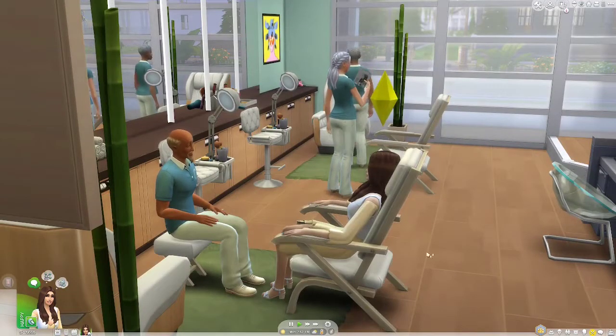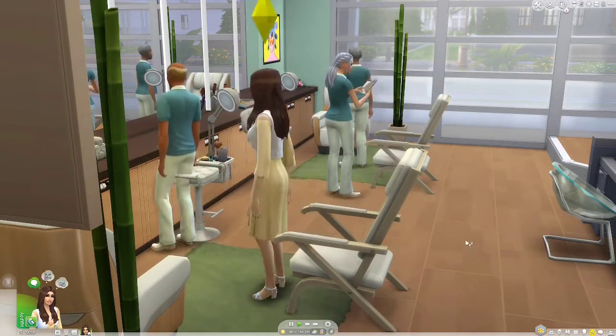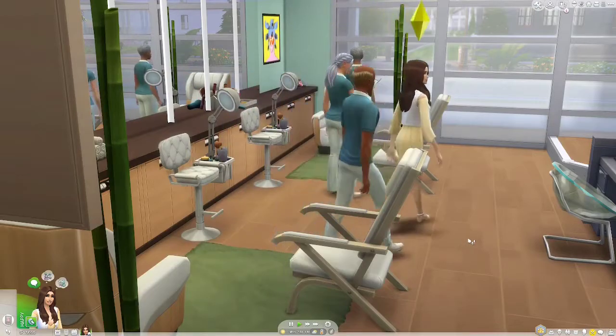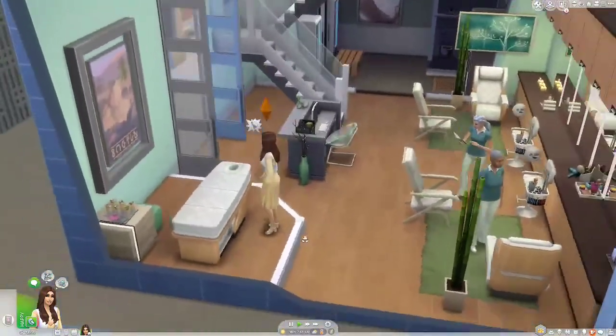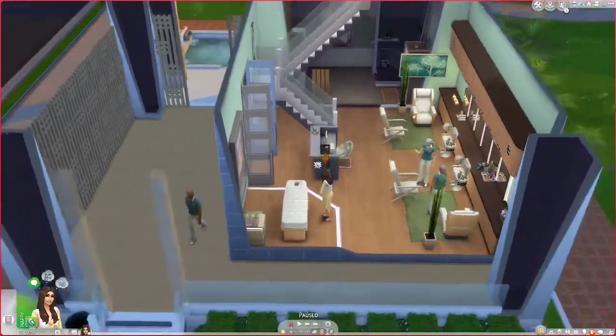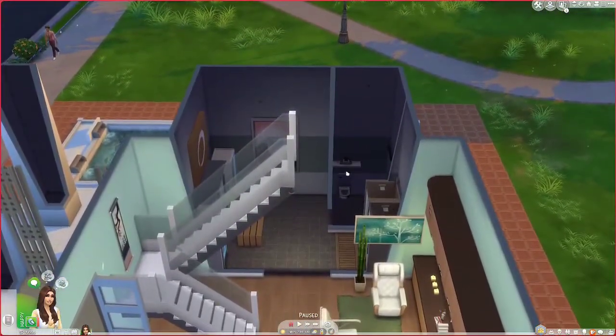The animations are a little glitched, but you expect that from a freshly new update. Okay, now she has to go to the bathroom.